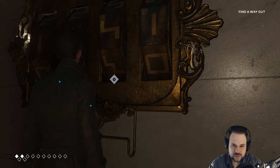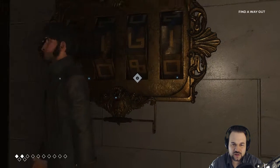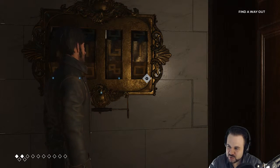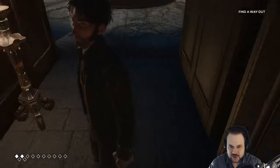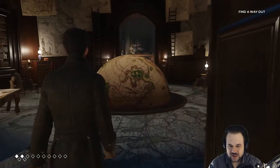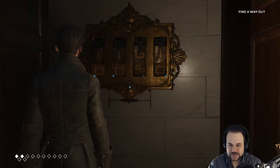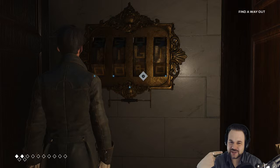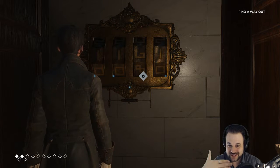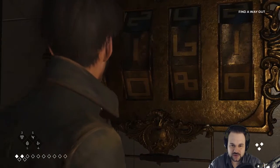Right, 1, 2, 3, 4, 5, 6, 7, 8, 9. This would be 1191, but from the other side it wouldn't be 1191. So I wonder. I mean, he just said it could work from the other side as well. Question is, do we have to place the code correctly on the outer side again, or on this side now? What shall happen? I'm gonna try it.